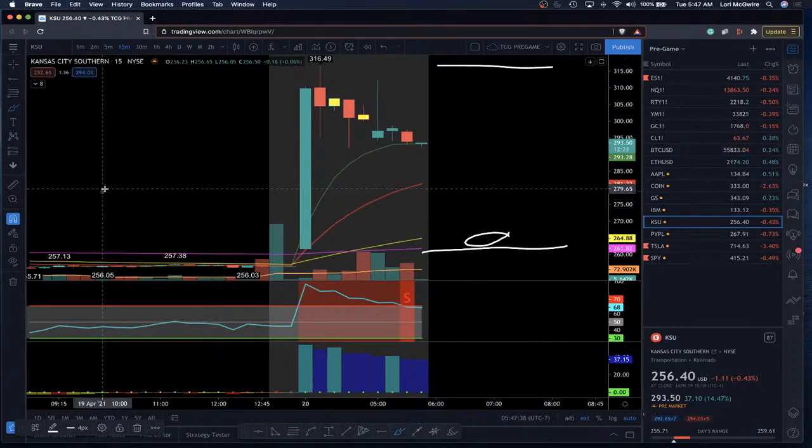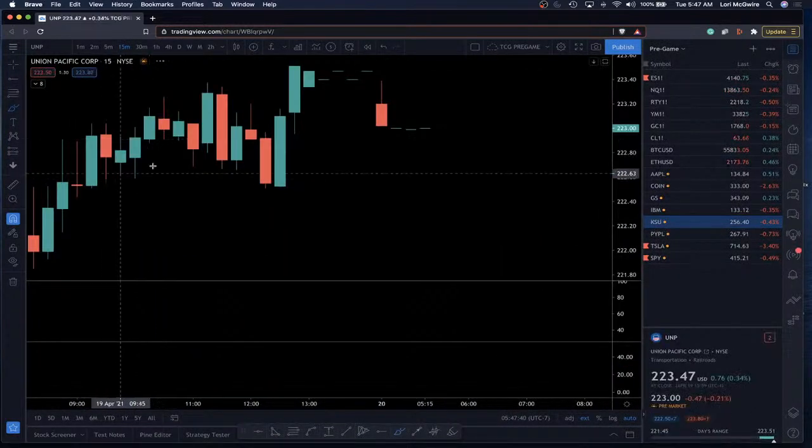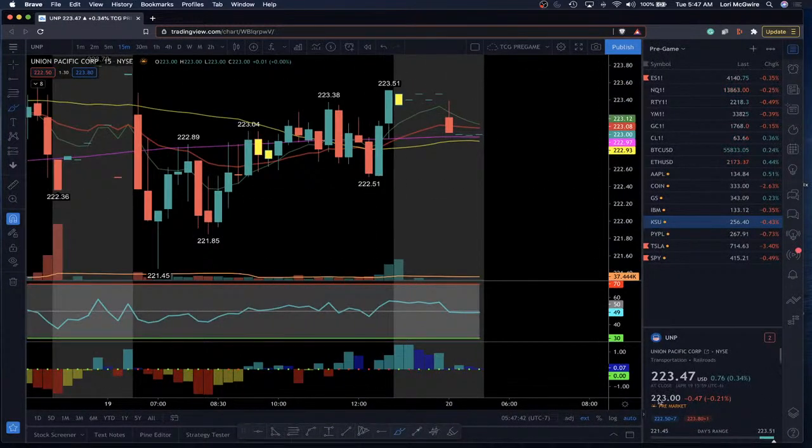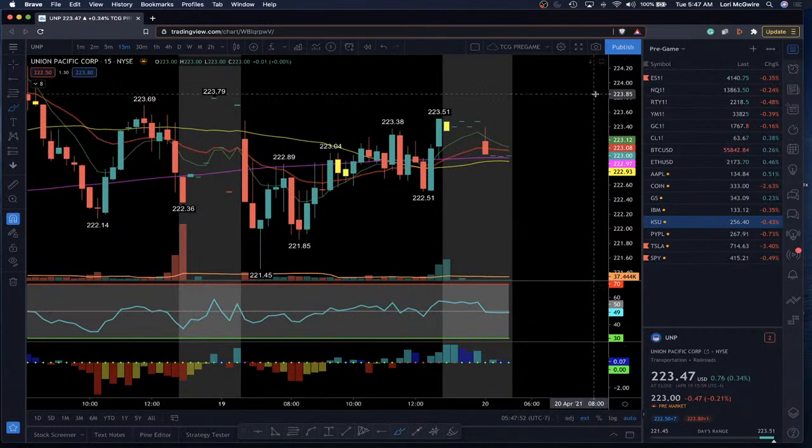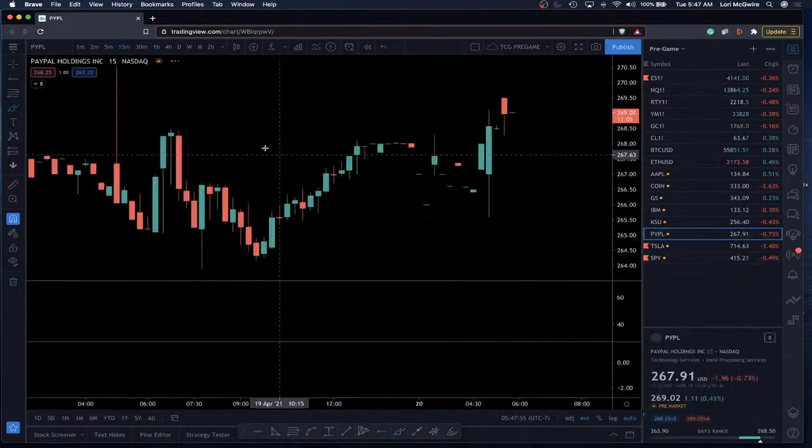And also, if you trade correlation names, like Union Pacific, they haven't gotten a bump yet. They don't have pre-market volume, but we may find some correlation trades where other railways get the bullish overhang from this bullish news from KSU.